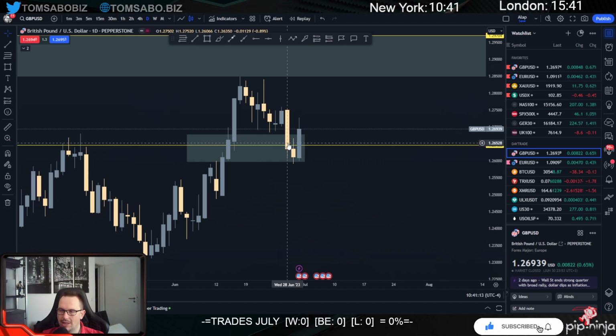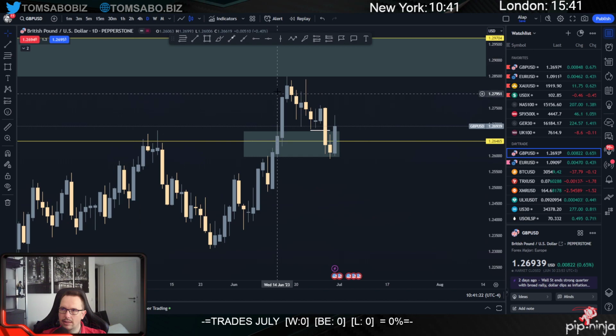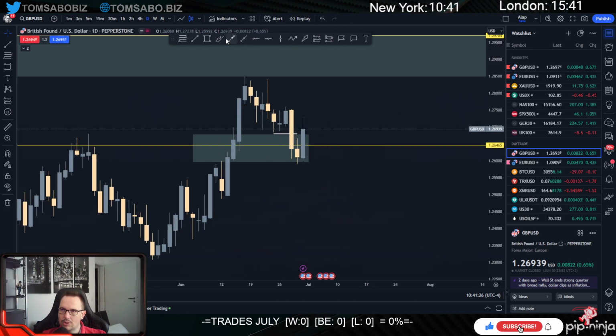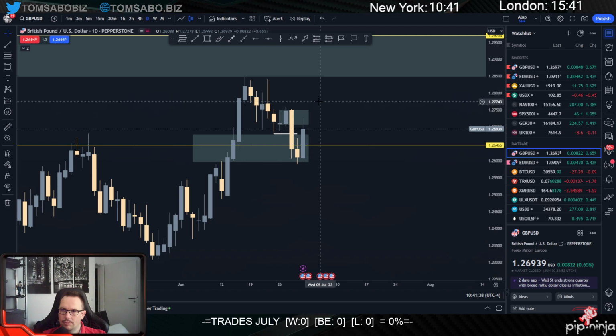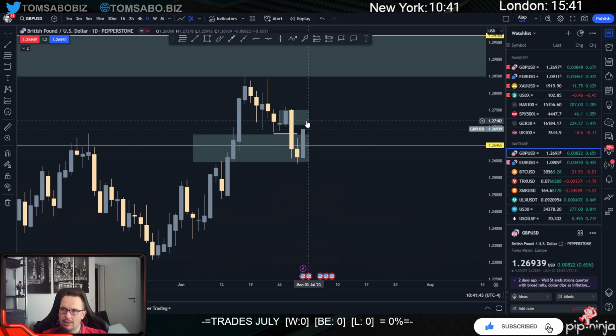candle, which happened on Wednesday, on the 28th, has changed the structure on pound and turned this daily structure a little bit bearish. And we can also consider this area right here a bearish order block. Correct me if I'm wrong, I might be wrong here. But we have to see how price is going to react on these levels.